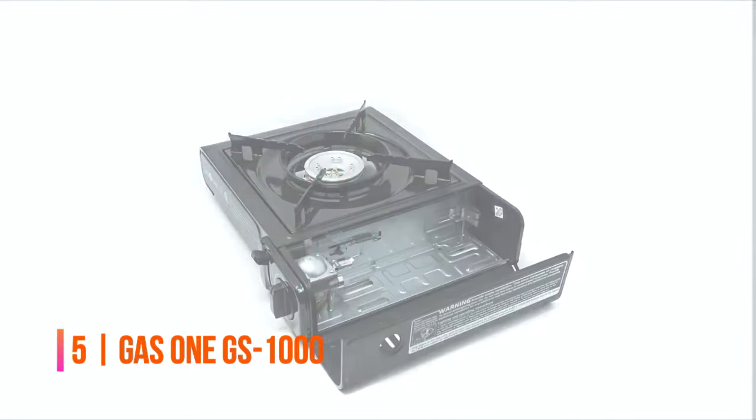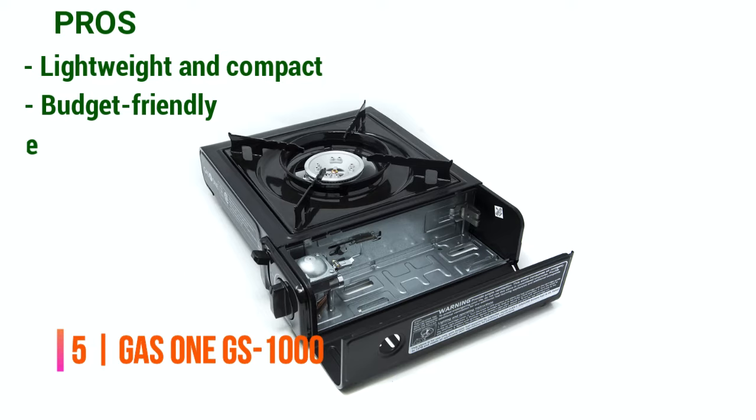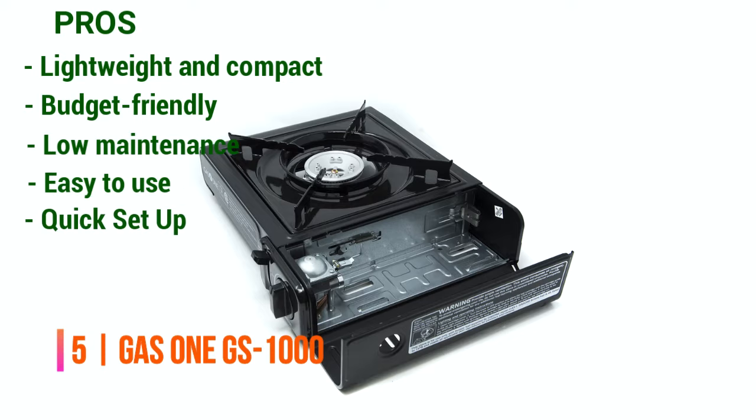We liked: it's lightweight and compact, so it's great for backpacking. A great budget-friendly buy. Low maintenance. It's super easy to use. And it can be set up or taken down in seconds.